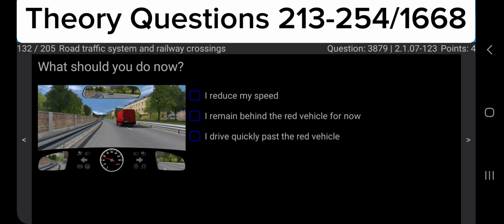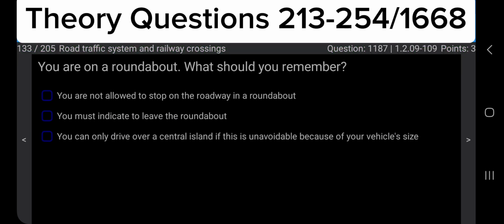I reduce my speed. I remain behind the red vehicle for now. I drive quickly past the red vehicle. You are on a roundabout. What should you remember? You are not allowed to stop on the roadway in a roundabout. You must indicate to leave the roundabout. You can only drive over a central island if this is unavoidable because of your vehicle's size.